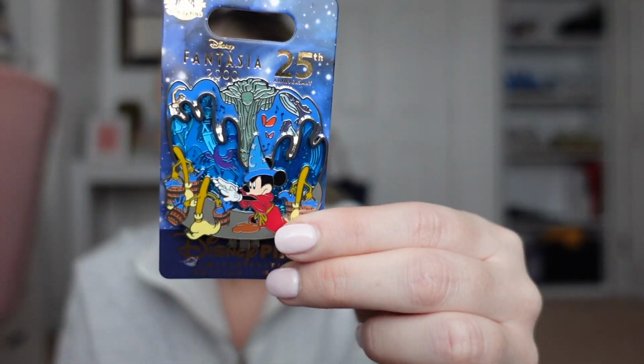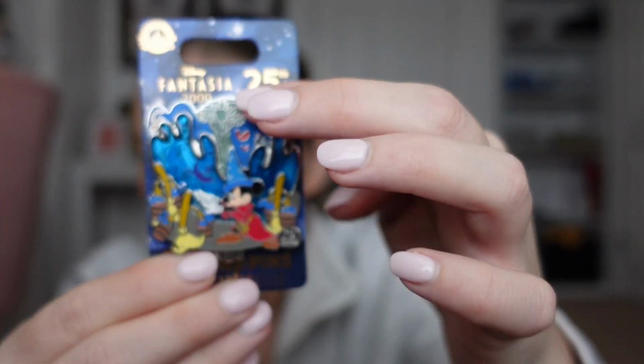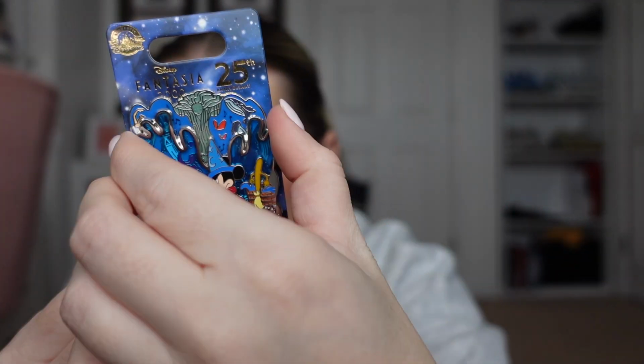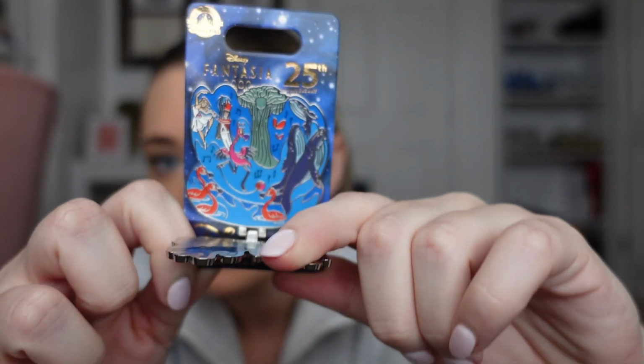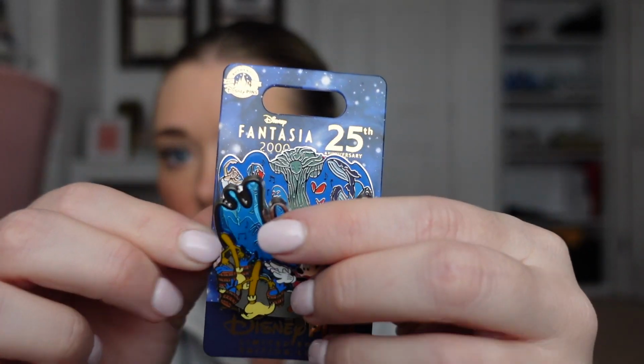Also, the other one I got is a newer pen that was just released to the parks. It's for Fantasia's 25th anniversary this year, and I love Sorcerer Mickey so much. Here he is, and I love the translucent water, but you actually pull down the water, and then you have the animals in the water. I just think it's a really pretty pen.